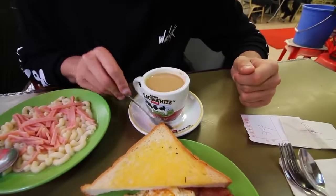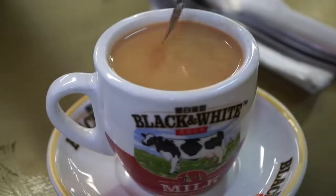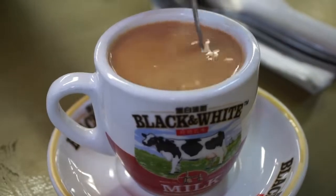This looks like a nice thick coffee with some milk, and I haven't had any today, so this smells too good to pass up. So let's try it. Oh yeah. Oh, that's a good cup of coffee. You can taste almost like a little bit of an acidic sourness to it.